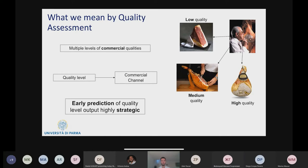What do we mean by quality assessment? While the process is mostly industrialized, as I said before, still at the quality assessment after the pre-curing of the hams, we have an expert operator called the spillatore, who by olfactory senses tests each individual ham and grades them with different quality levels. So multiple levels of commercial quality can be determined for each batch. And for each quality level, we will follow after the final curing process different commercial channels. So it's easy to understand that an early prediction of quality level output is highly strategic.